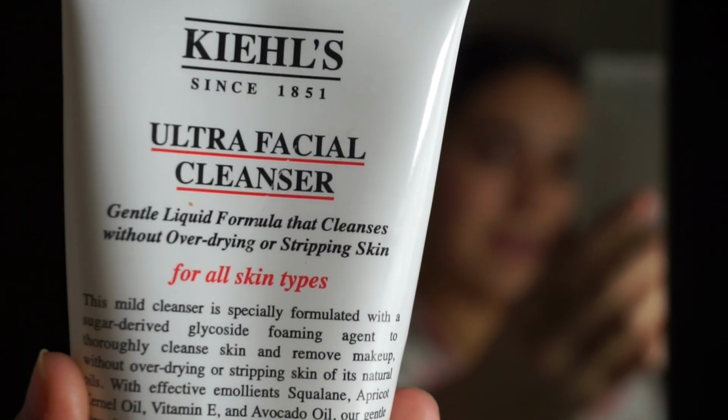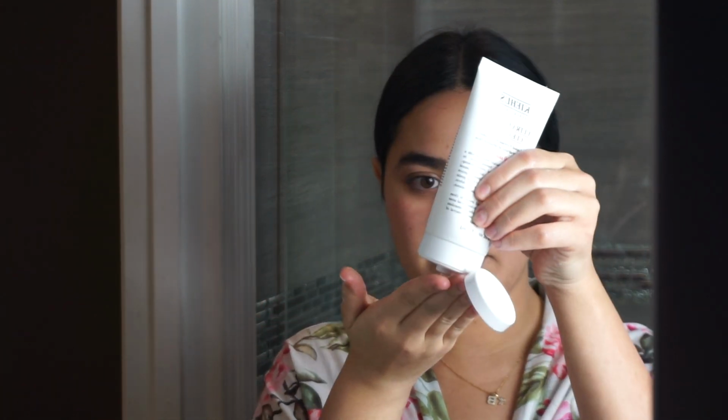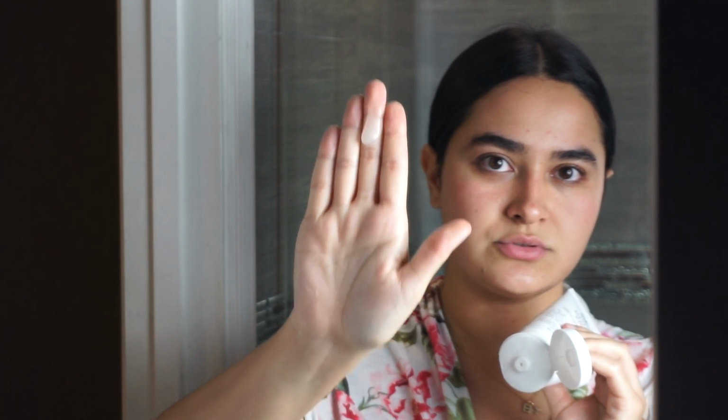So now I'm gonna be taking my Kiehl's Ultra Facial Cleanser. So I like to dry wash my face. I saw a YouTuber do this, and basically what you do is you wash your face dry. So I'm gonna be taking a little bit, like this much. It's like a little drop. And I'm going to be cleansing my face dry. So my hands are dry. So you're gonna basically, it's like putting on face cream. That's how you're gonna wash your face.